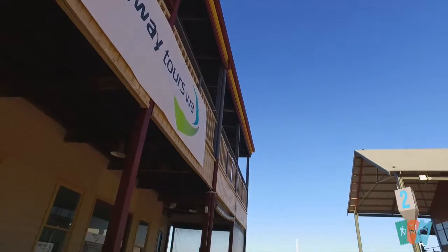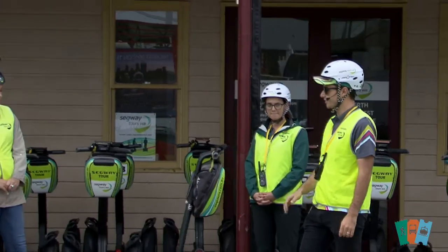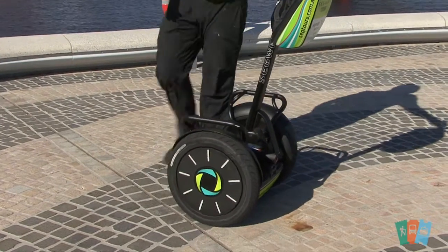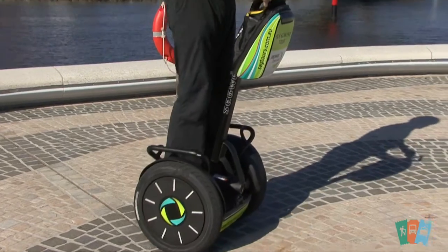So what is a Segway? A Segway is a self-balancing vehicle. Basically, once it's activated, it stands up by itself. So all you need to do is step up like a set of steps. That's as easy as it is.